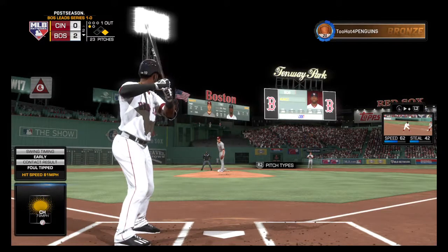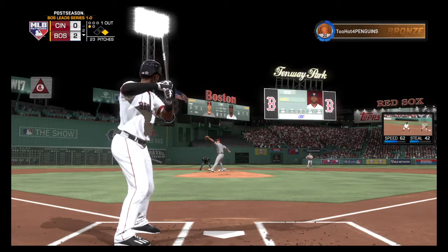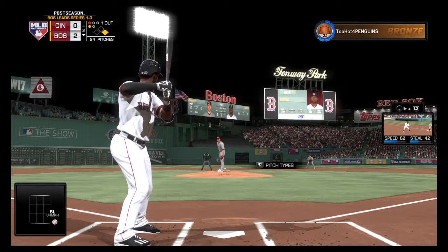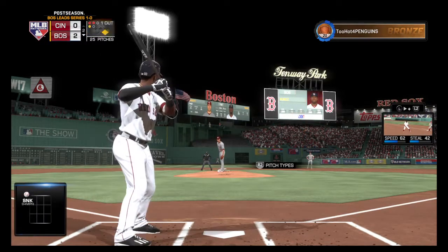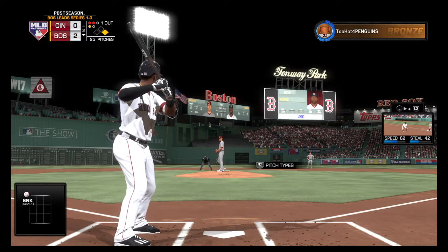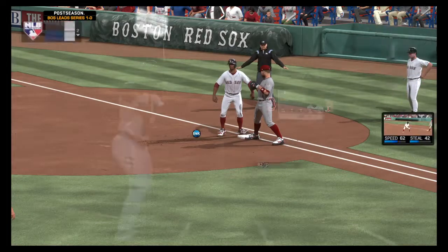Fouled straight back. On its way, the 0-1 pitch. Outside. And he lays off for ball one. Runner on first with one down. And a sinking fastball that stayed a little high apparently. He might still be thrown off from that first inning, guys. He got knocked around pretty good, and that can be hard to recover from mentally sometimes.